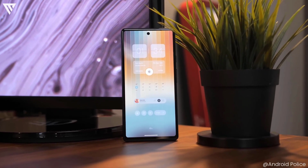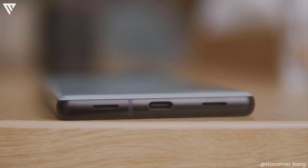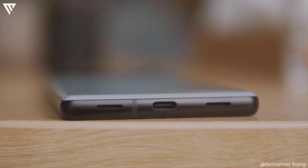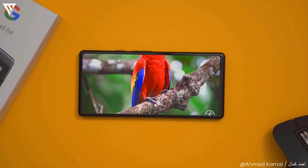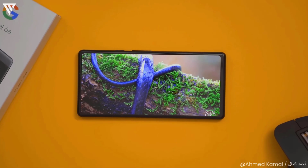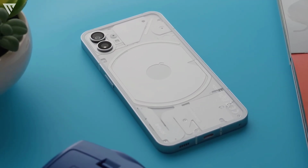The phone still feels quite sturdy though, and is a lot smaller in terms of size when compared to the Nothing Phone, and it also has a lot more color options compared to the Nothing Phone's choice of black and white. Overall, even though the Pixel is well built and has a unique look of itself, this category is an easy win for the Nothing Phone 1.